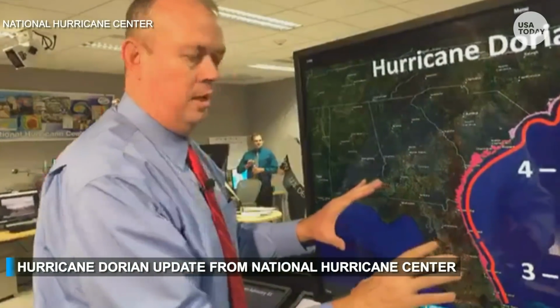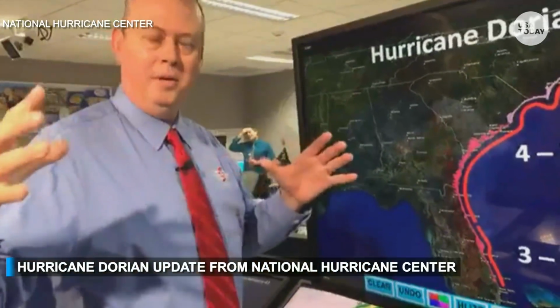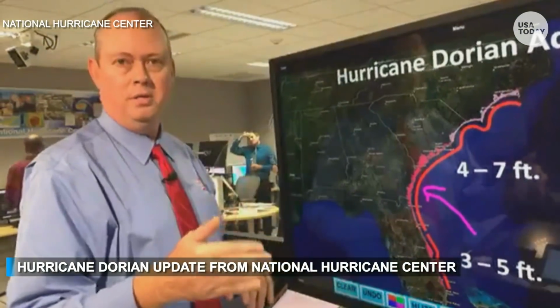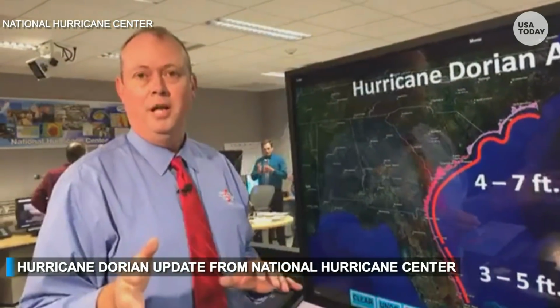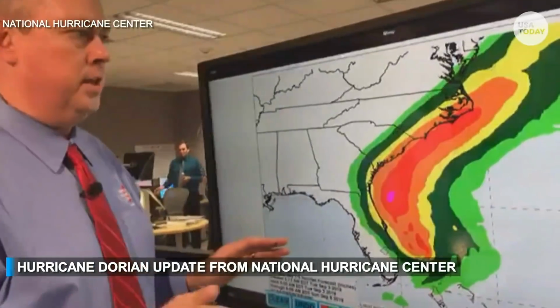If you're told to leave, you're in an evacuation zone, do so early, because this wind field is so large that the water gets pushed well before the center. It's just something so dangerous. So if you're going to wait to the last minute in these evacuation zones to leave, the road could be flooded, and then all of a sudden you can't get out. So it's something to really keep an eye on. So listen to the local officials, the emergency managers out there.